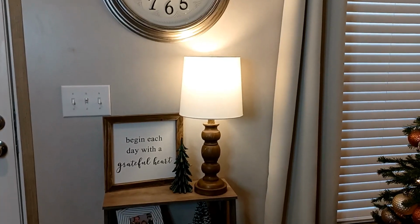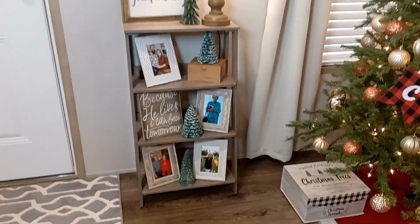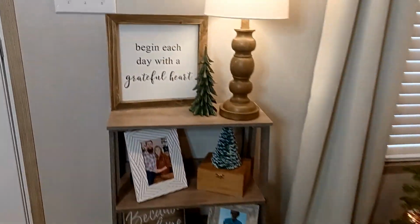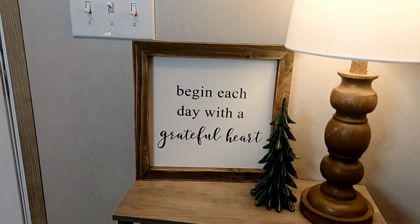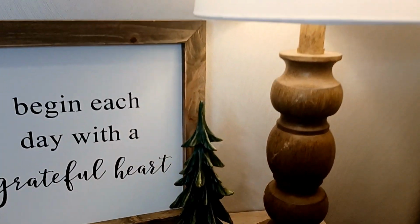and then I guess we'll go ahead and go over and see the tree. We'll start right here with the entry table. I think it looks beautiful. I'm so happy with it. So this sign, I got that at a yard sale, but it originally came from Hobby Lobby, and I just love it. I love having a grateful heart.